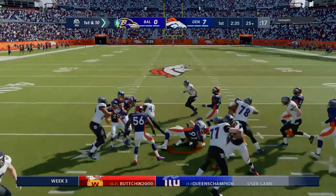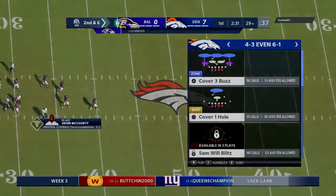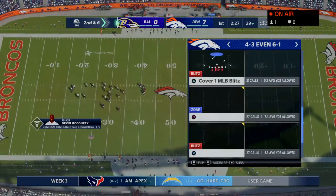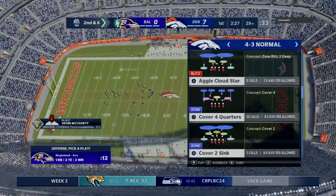First carry for the former Buckeye, J.K. Dobbins. And from the 25, they work this to the 29, a gain of 4. Call it a gain of 4 on first, and that'll make it 2nd down. 2nd and 6 at the 29-yard line.